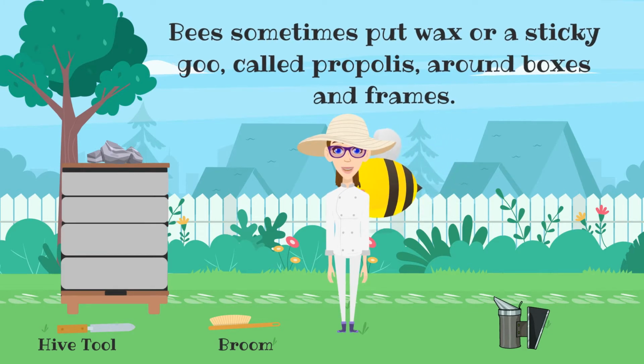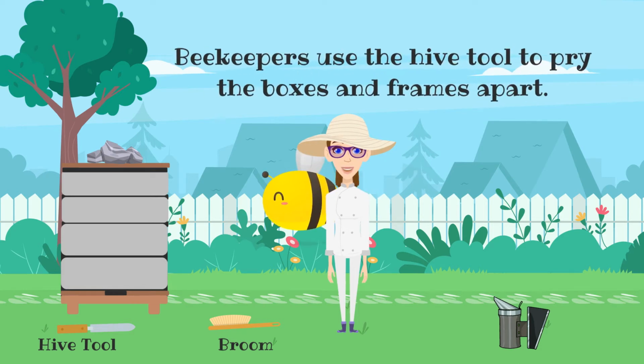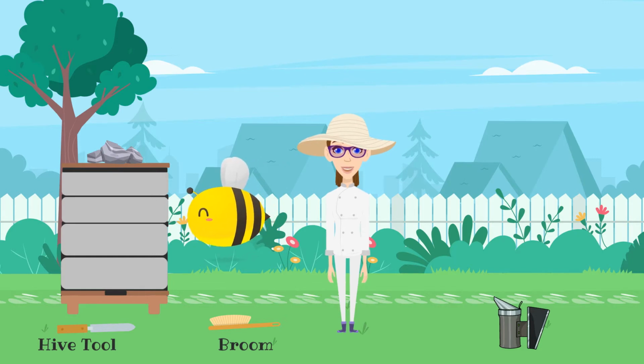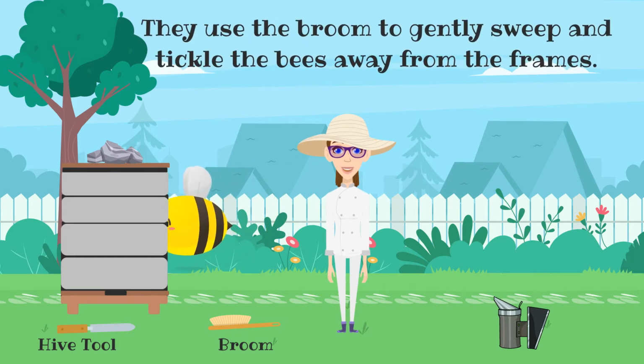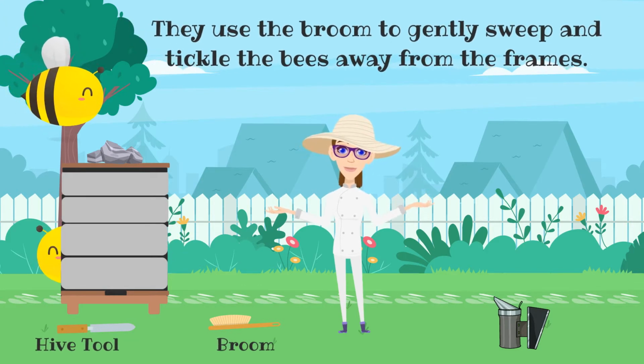It can make it hard to move the hive parts. So the beekeeper uses the hive tool to pry the boxes and frames apart. They use the broom to gently sweep and tickle the bees away from the frame. Some bees are stubborn and don't want to leave their yummy honey.